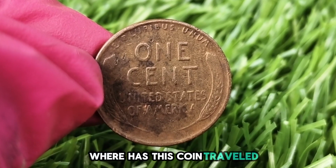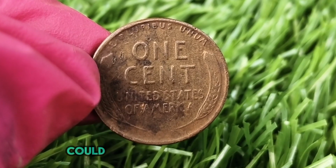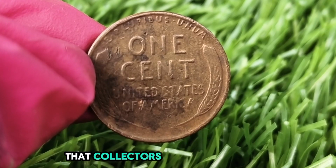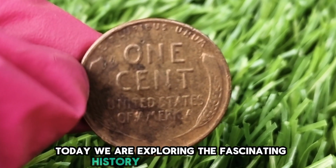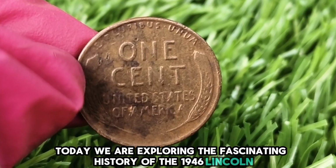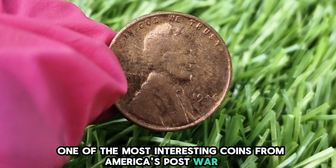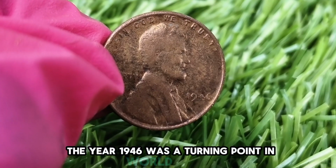Where has this coin traveled? Who held it during the years immediately following World War II? Could this small piece of copper be hiding a remarkable story that collectors would love to hear? Today, we are exploring the fascinating history of the 1946 Lincoln Wheat Penny, one of the most interesting coins from America's post-war era. The year 1946 was a turning point in world history.